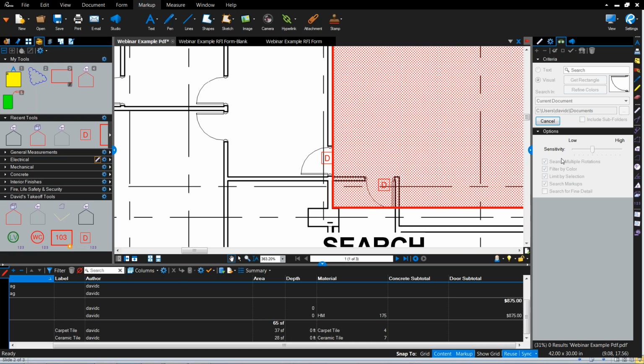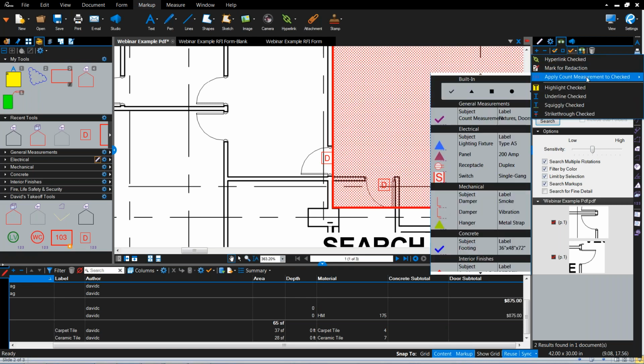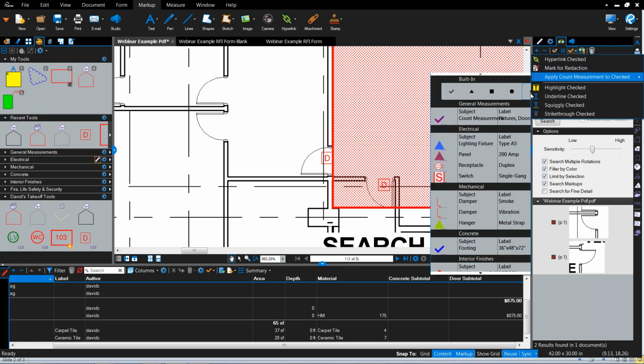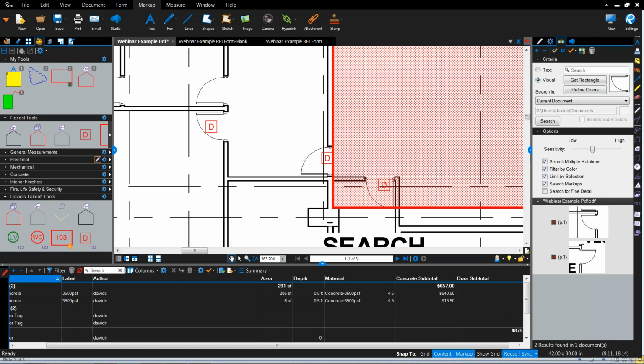This is pretty useful because as they start coming up here, you can see it only found 2 this time. I need to increase my sensitivity, obviously. But with just those 2 doors, for instance, I'll check these instances. And I'm going to apply a count measurement to the checked items. I'll come down here and, oh, excuse me, there we go. Apply count to checked. And I want to find my count tool that I created, which is right here. Okay.